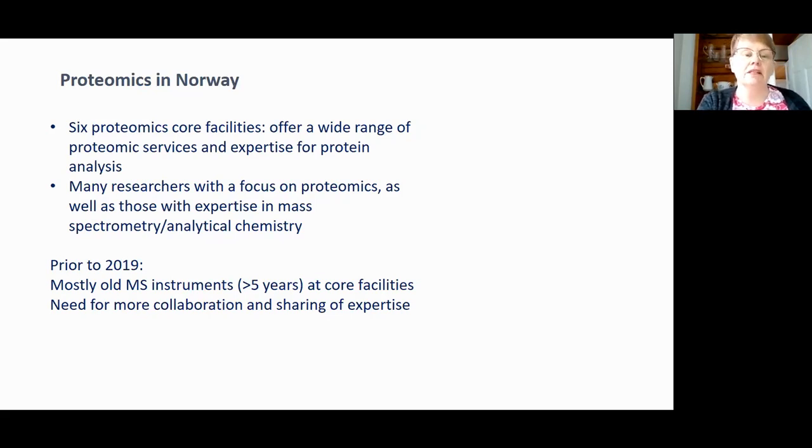And in Norway, basically, proteomics is centered in 6 core facilities in the different universities. And they offer quite a wide range of proteomic services and expertise for protein analysis. In addition, there are many researchers with a focus on proteomics from the method development point of view. So basically, expertise in mass spectrometry, analytical chemistry, biopharmacy. But prior to 2019, we were mostly having quite old mass spec instruments in the different core facilities. And since proteomics is technically very challenging, it was evident that there is more need for collaboration and sharing of expertise in these different units.